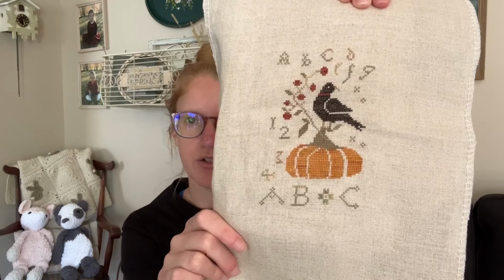I have participated in the exchange hosted by Mrs. Jones Stitches. Last time she did a Blackbird Designs swap. This time it was a small to medium piece by Brenda Gervais. My partner likes fall, and so this is what I chose from Brenda Gervais. This is Where the Bittersweet Blooms.